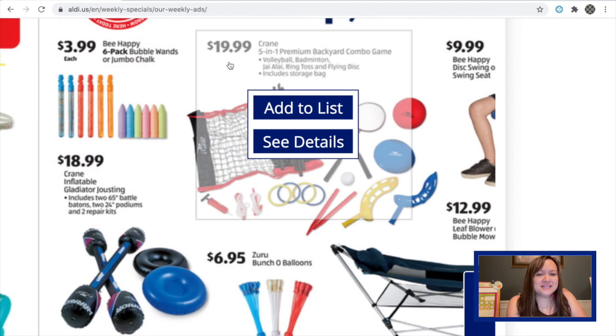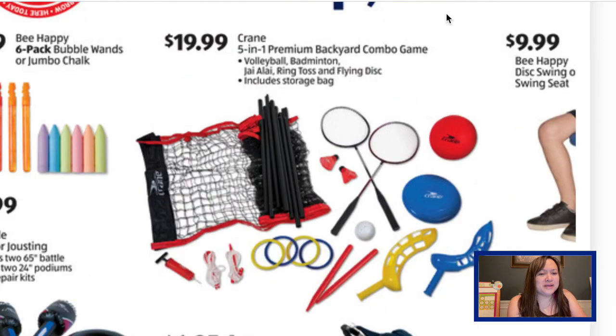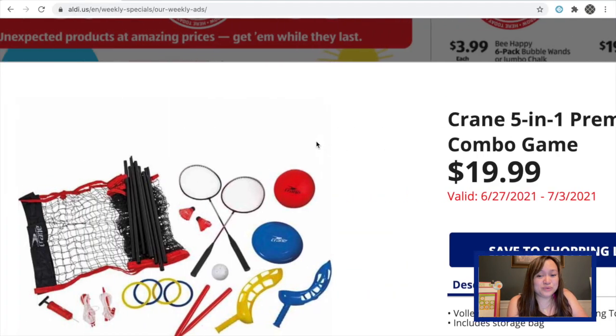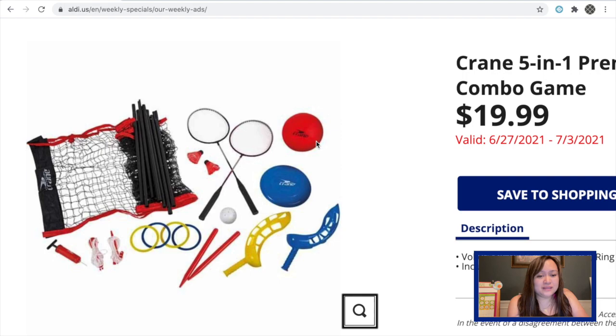Back to the top, $19.99 for the Crane 5-in-1 Premium Backyard Combo Game, Volleyball, Badminton, is it Yai Alai? I'm probably butchering that, I'm sorry. Ring toss and flying disc, includes storage bag. That's a really good price. If these are of quality, which usually the Crane stuff is, I think, that would be a good price.